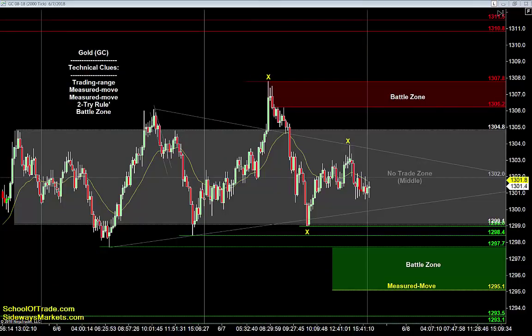All right, let's see here. How about some gold? Somebody get a cattle prod or something for this gold right now. Get this thing alive. It is range bound. We're sitting right in the middle of this range. Kind of sleepy, like it's been slipped Ambien. And that tells me to stay patient. I don't want to trade the middle. I want to buy the low. I want to sell the high. And I want to use the two try rule.